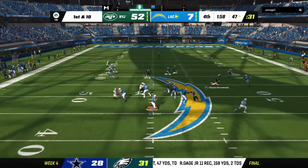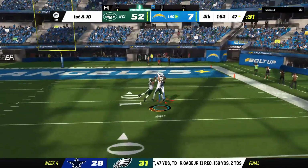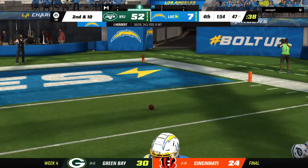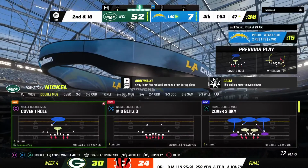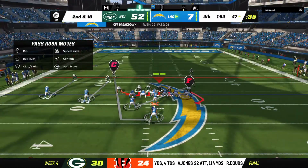On 1st down, Justin Herbert. And he'll let this one go deep for Chark. And incomplete on the deep ball. That's coverage you'd expect to see in a tie game late. Not in a lopsided game like this. They are not letting up.